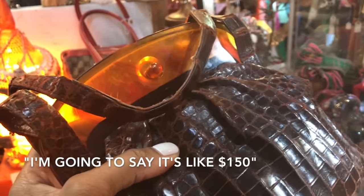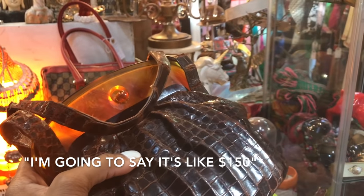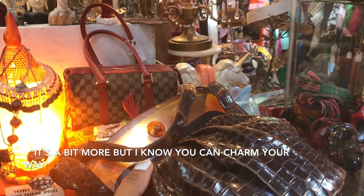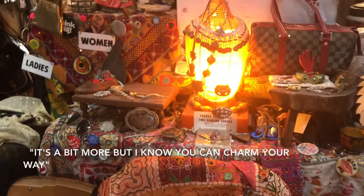I'm gonna say it's like $150. What are you gonna say? What I would pay for it or what it actually is? I think that's what it is. It's a bit more, but I know you can charm your way. How much is this bag? It's $88. And oh! Yeah.